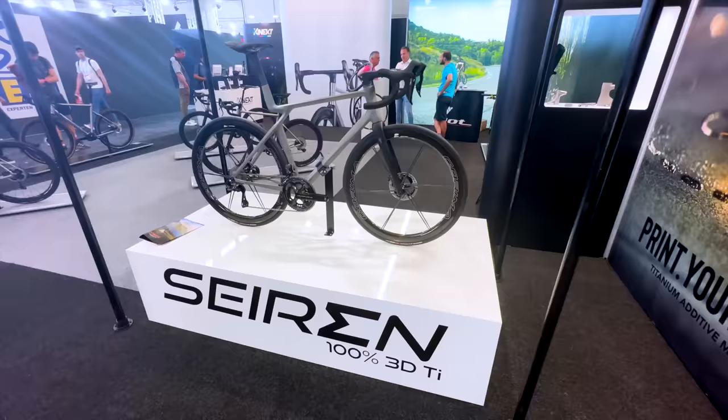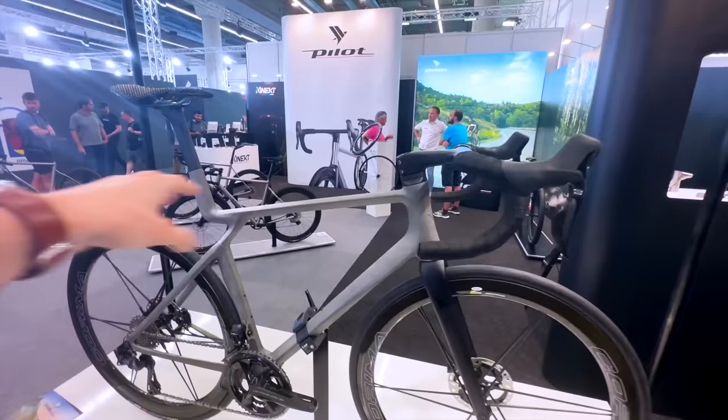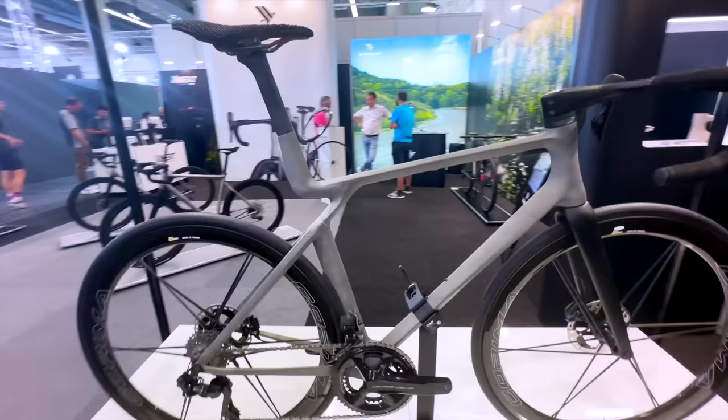This bike took my attention because it looks different. I know that this may resemble the Trek Madone, but I will try to explain everything in this short clip. So basically, this is 3D printed titanium. It should be the first bike of this kind in the world. And it's made actually from three parts.